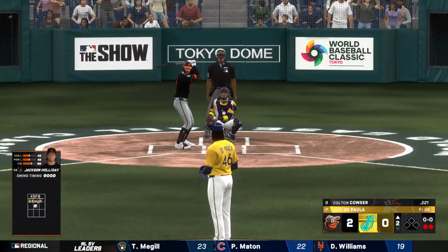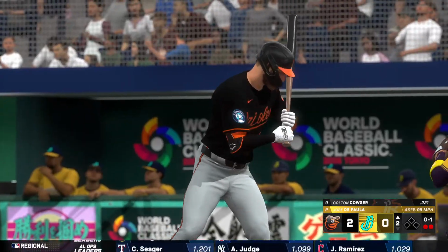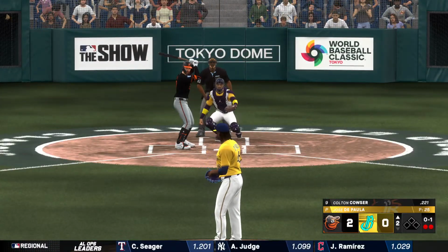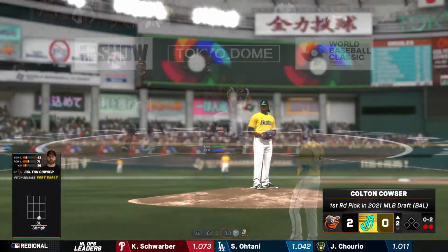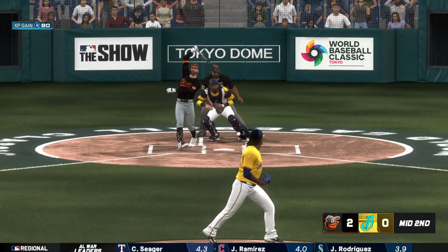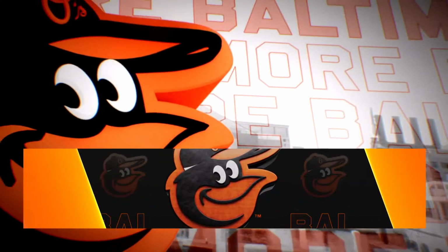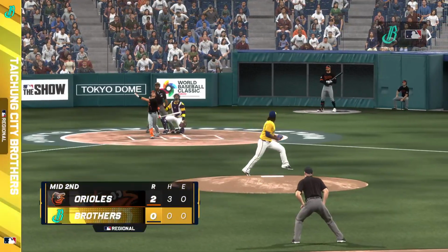So 2 down. Colton Cowser, the next to hit for the Orioles. That's through there for a strike. Strike two. Cuts and misses. It's a strikeout. Baltimore with a 2-run shot this inning. It's now a 2-0 ball game. It's an AL East matchup here.